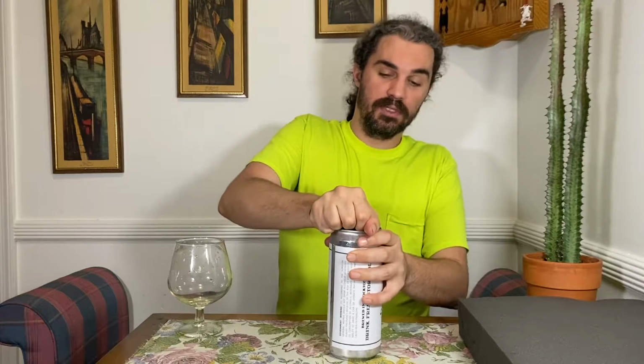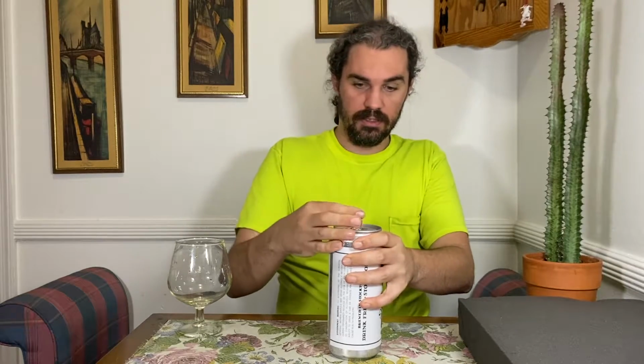So, a little bit of a side note. They had this, but they had it on cask as well, and you could get the cask crowlered. So that's what I asked. So this is cask, 4.5% cask stout in a crowler. I have no idea. Let's see what it is.